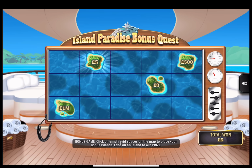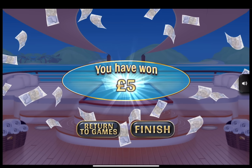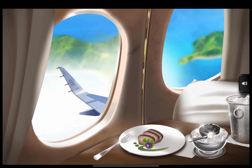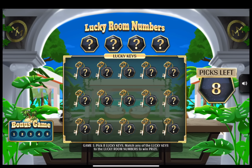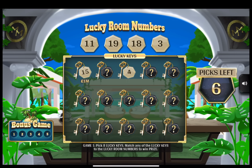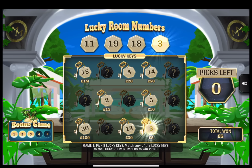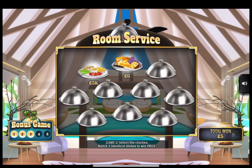Oh my days, it is four winners in a row. We land on the fiver. Brilliant. And you know what I'm going to do? I'm going to buy another. Actually lost on one yet. Right, the lucky room numbers this time: number 11, 19, 18 and number 3. Ooh, look at them desert islands. We get another winner. There's a fiver with number 3. Five wins in a row. Wowzers.